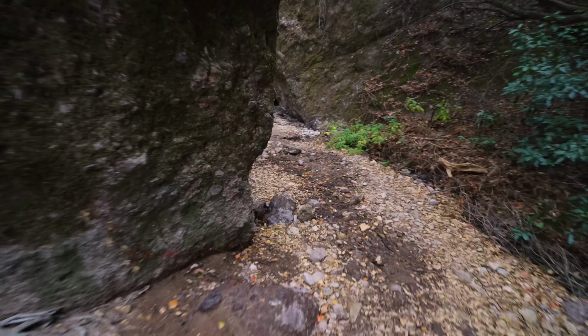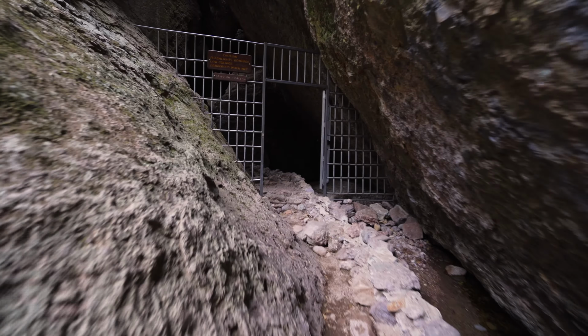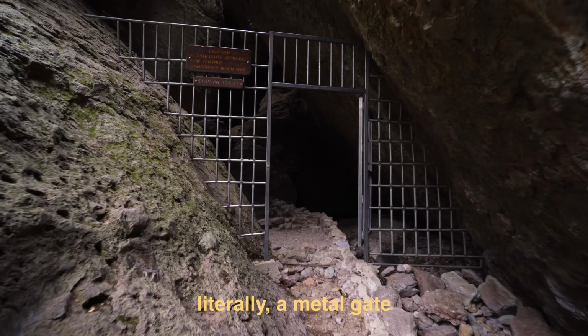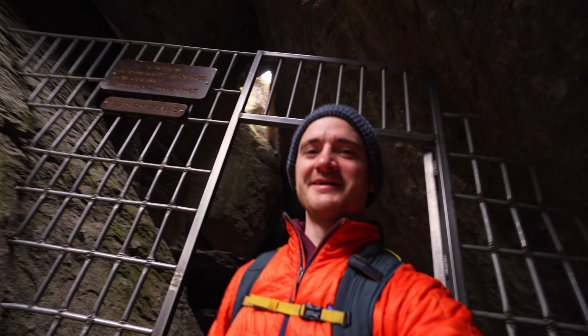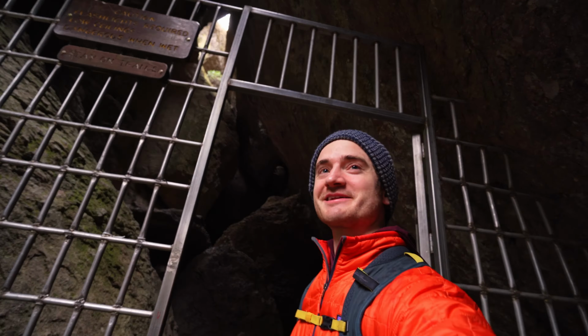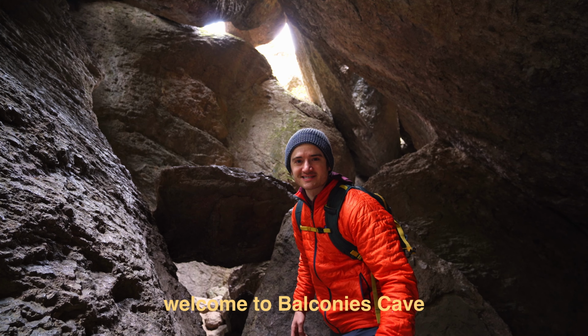We found it. Oh, whoa. That's the cave. Oh my God. Literally a metal gate. I was not expecting this. It looks like I'm walking into a prison. Okay. Into the underground we go. Look at this. It's amazing. Welcome to the Balconies Cave.